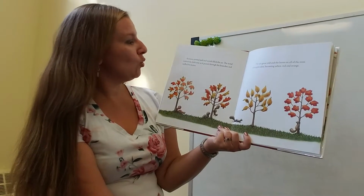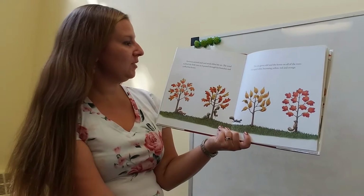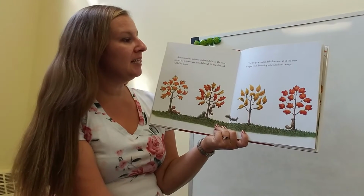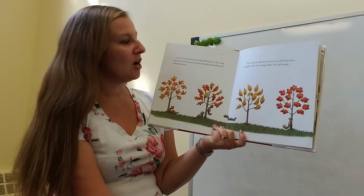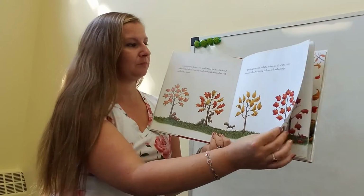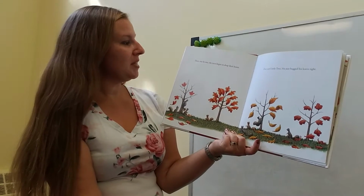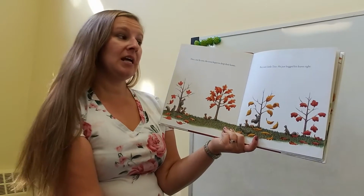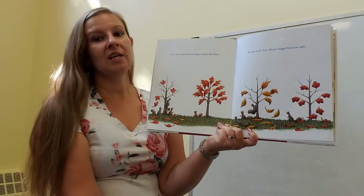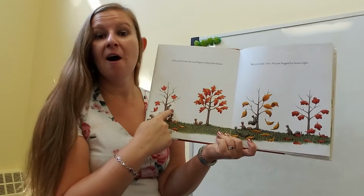Autumn arrived and cool winds filled the air. The wind tickled the little tree as it passed through his branches and ruffled his leaves. The air grew cold, and the leaves on all of the trees changed color, becoming yellow, red, and orange. Then, one by one, the trees began to drop their leaves. But not Little Tree. He just hugged his leaves tight. This is why we call this season fall, because we see the leaves fall.